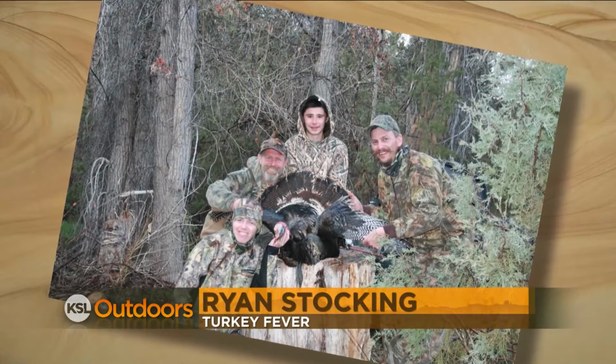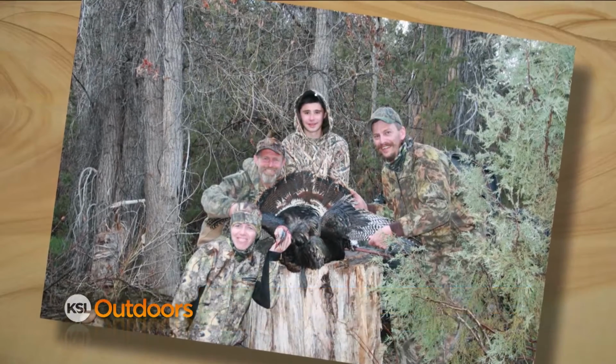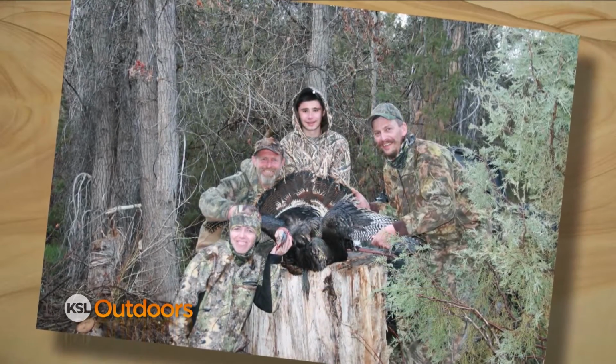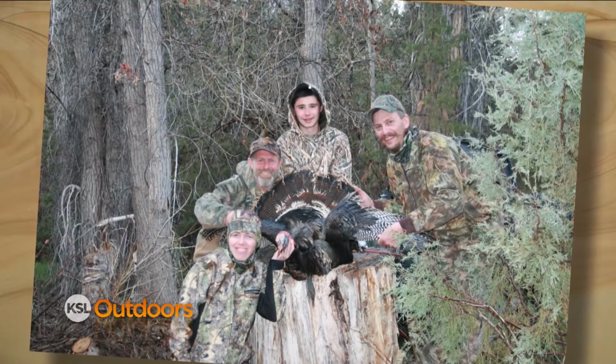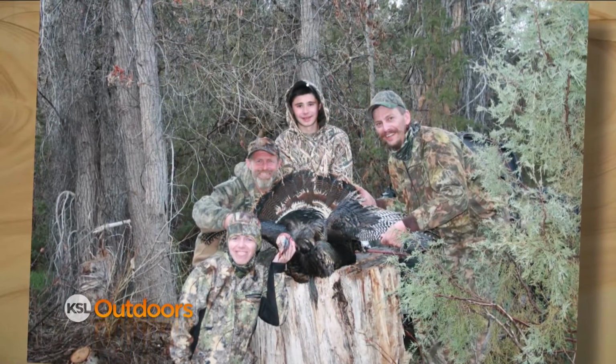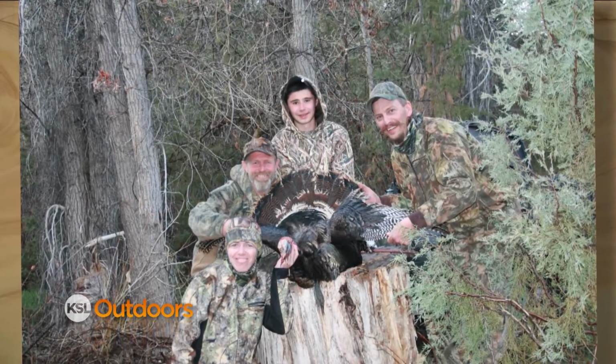Ryan's wife Amy took this Big Tom opening morning of the hunt. Amy was the only one out of 10 people to draw a tag, and no one in their group had any experience hunting turkeys. So it was a big surprise when this almost 9-inch bearded Tom came to the call. Amy dropped the Tom in his tracks, and now the whole crew has come down with turkey fever.